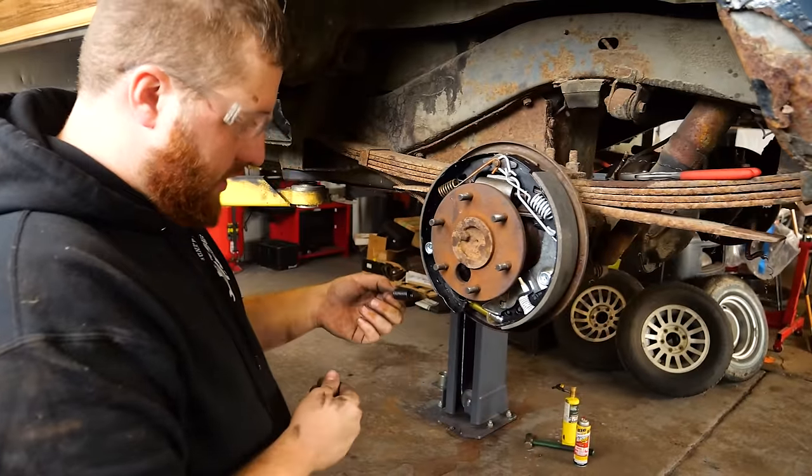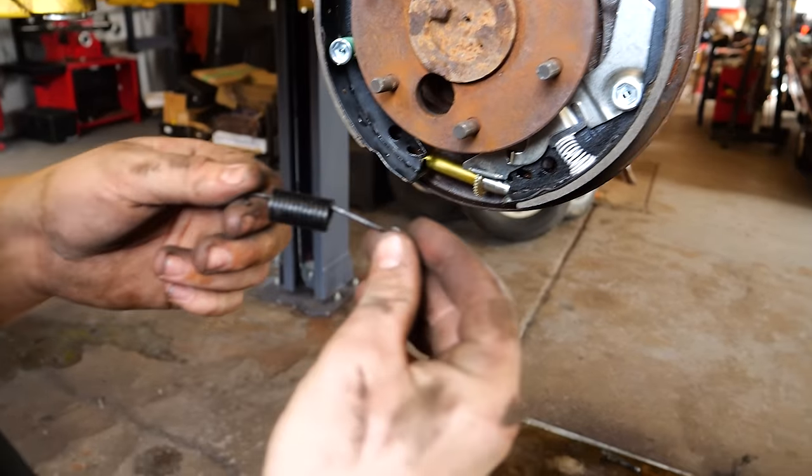So here's something unique about this exact style of GM brake, or at least this exact style of spring.